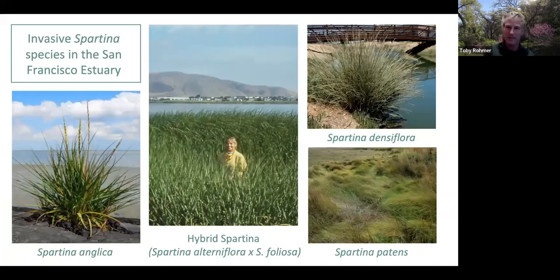Here are the other species. So there are four species or types of invasive Spartina that have been introduced into the estuary. I'm going to go through these real quick. In the upper right-hand corner, you've got Spartina densiflora. Common name is Chilean cordgrass. As the name would suggest, it's from South America. It is a perennial bunchgrass. It was brought into the estuary, oddly, as part of a restoration project in Cordova Creek.